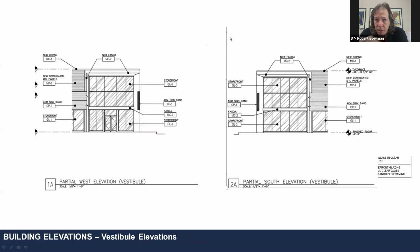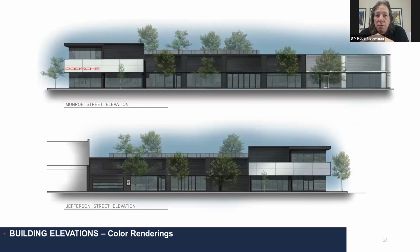Next slide. This shows the entry, with 2-story glass. We didn't interrupt the glass for the sign band. The sign band floats in front of that and is thin. So it's just a floating sign element, and we maintain the full height glass that was there for the existing storefront.